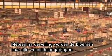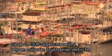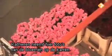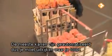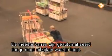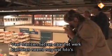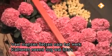Right after the auction, the flowers are rushed off to waiting airplanes to be shipped to all parts of the world. It was established in 1928, and more than 7 billion cut flowers are shipped. Catherine is taking pictures of the flowers in carts. I had no idea a place like this existed. Most of the carts are automated, so you must be careful. Walking on the floor, you might get run over. Many of the workers ride bikes. There's Catherine taking some more pictures.